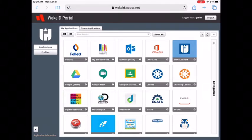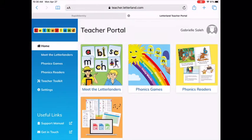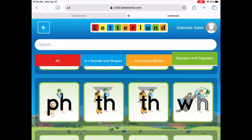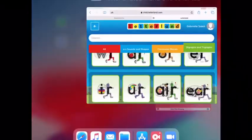where you can find the Vowels Out Walking on the Letterland app on Wake ID. So if you click on the Letterland app, if you go to Meet the Letterlanders, and then over on the right side in the green, it says Digraphs and Trigraphs. I'm going to click on that one. And as I scroll down, oopsie, didn't mean to do that.